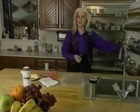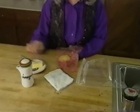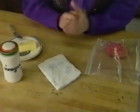And another thing that has a tendency to go bad is hard cheese. So before storing it away, if you'll take a little bit of butter or margarine, put it on the end, wrap it, put it in a Ziploc bag, it stays fresher longer.